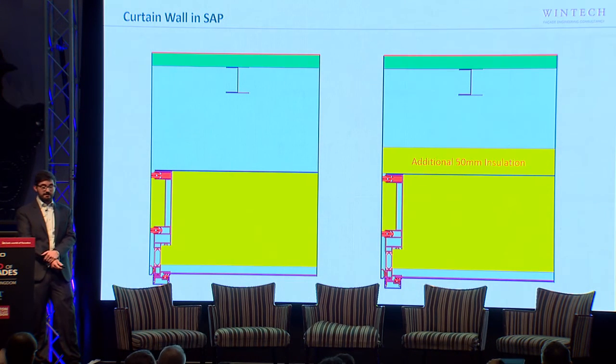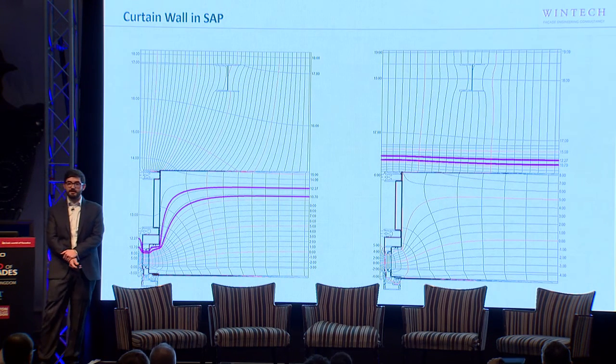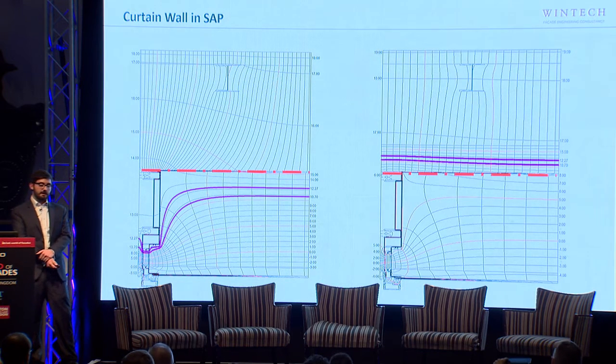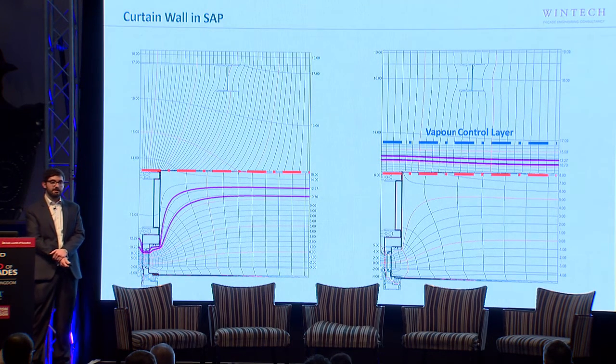Adding 50 mil, and often it's much more than that, on the inside of a unitized panel starts to cause a bit of a problem because it changes the way the facade starts to act. The dew point now goes on the inside, no matter what standard you utilize, and it's on the inside of your airtightness line, and what you will eventually need is a vapor control layer on the innermost face of the insulation.